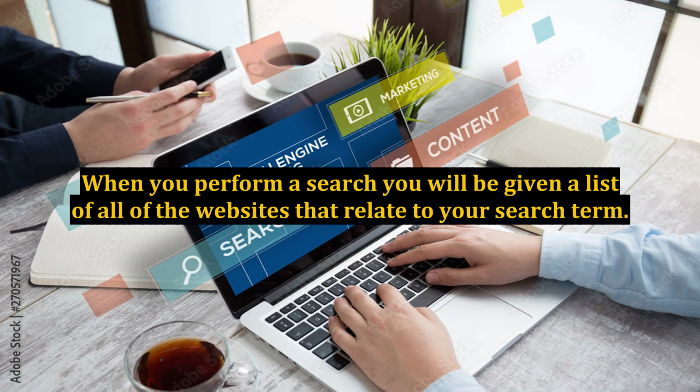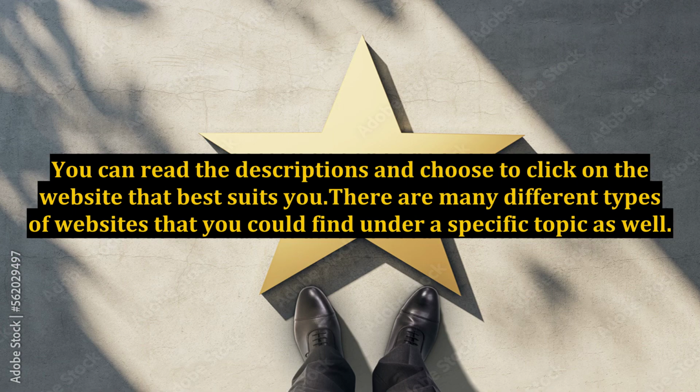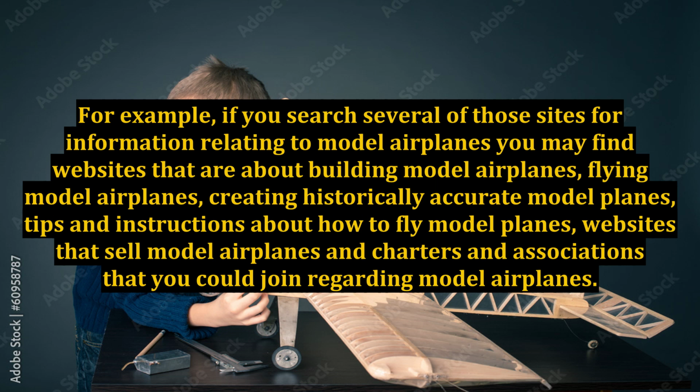When you perform a search, you will be given a list of all of the websites that relate to your search term. You will be presented with a number of links to these websites, and each link will have a short description of what you are likely to find on the website. You can read the descriptions and choose to click on the website that best suits you. There are many different types of websites that you could find under a specific topic as well. For example, if you search several of those sites for information relating to model airplanes, you may find websites that are about building model airplanes, flying model airplanes, creating historically accurate model planes, tips and instructions about how to fly model planes, websites that sell model airplanes, and charters and associations that you could join regarding model airplanes.